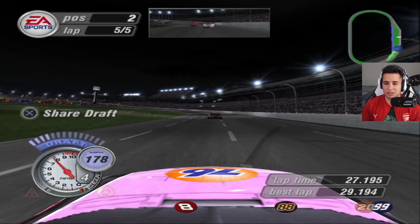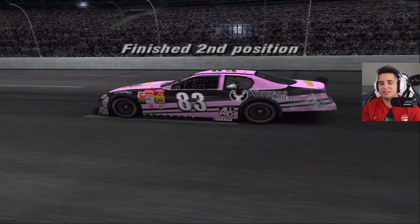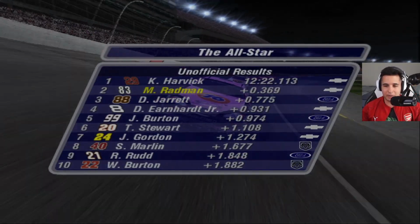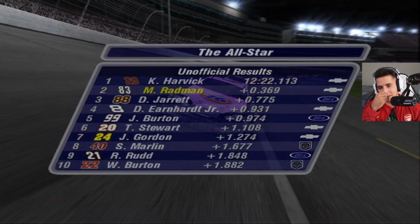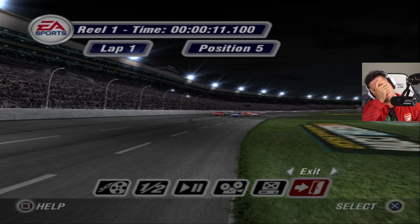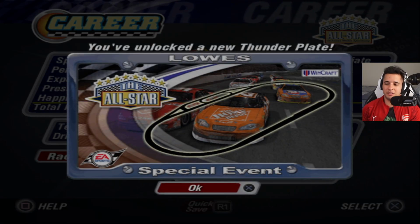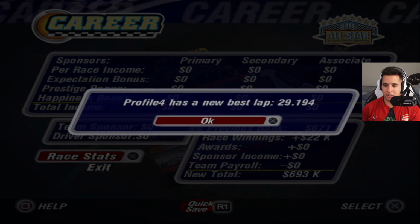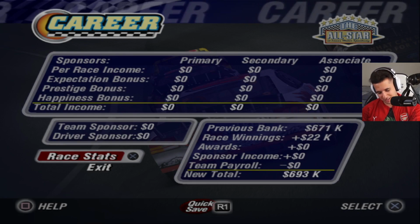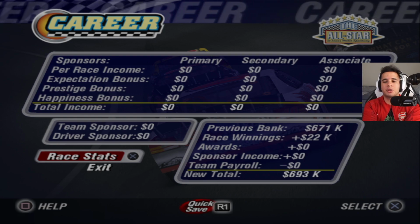That inversion screwed us. Damn it. Damn inversion, man. Damn inversion. Only five laps, too. That was 25% races, man. Why is it only a five-lap shootout? Do we get anything? Special event all-star race. We got $22,000 for finishing second. Man. Oh, that would have helped us so much.